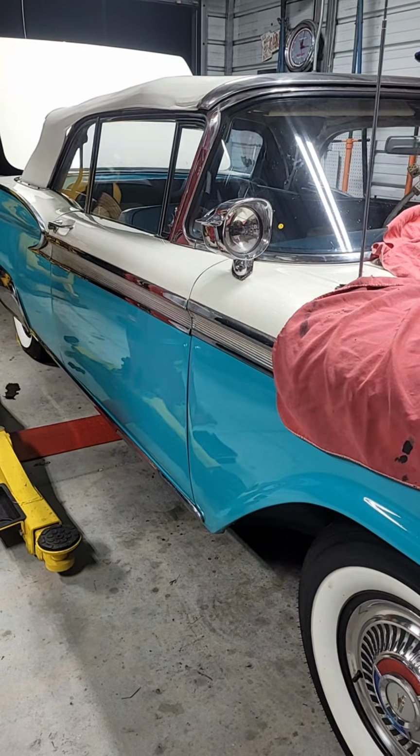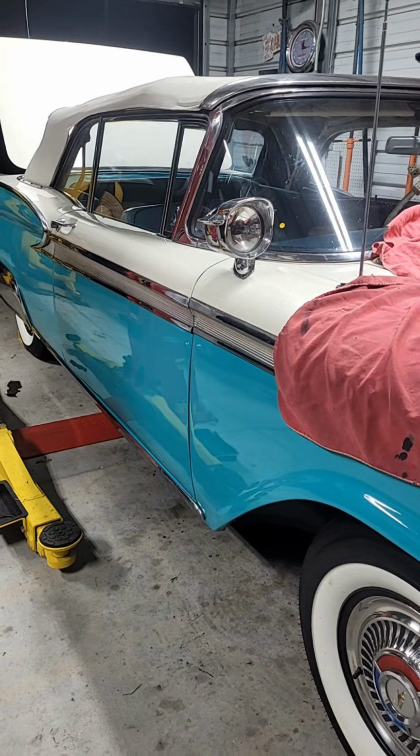A Fiat, 3 to 5 years. That thing don't run no more anyway.